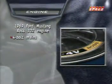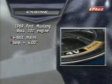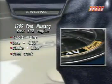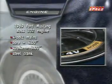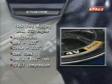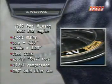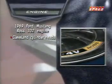The Boss 302 was built on a high-strength 4-bolt main block with a 4-inch bore and a 3-inch stroke. Its cross-drilled steel crank was the best small block crankshaft Ford ever made and would handle regular trips into the 8,000 RPM range. Special longer Boss rods mated to 10.6-to-1 pistons and a 290-degree solid lifter cam completed the short block. What made the Boss 302 into a monster were its Cleveland cylinder heads.